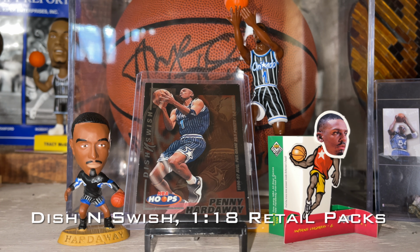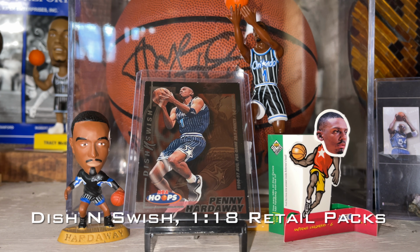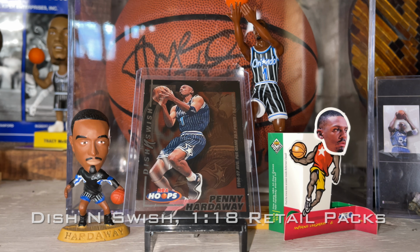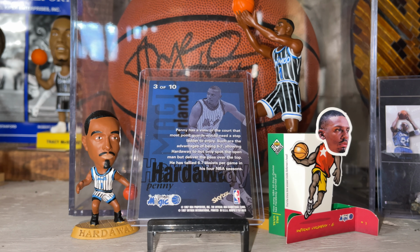So here we've got the Penny. One of those that I like the picture a lot. I love the shoes that he's wearing. I love how they have almost a little bit of the motion of the ball being traced. Kind of cool stuff. Pretty good checklist. The Jordan is definitely the big one. A nice little behind the back pass picture of Iverson.